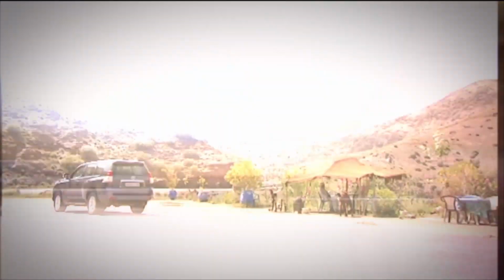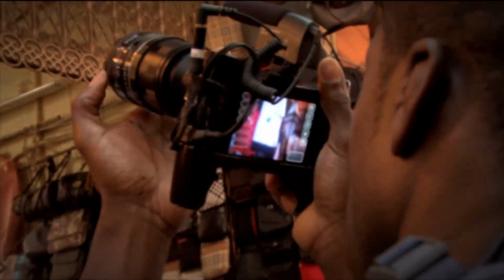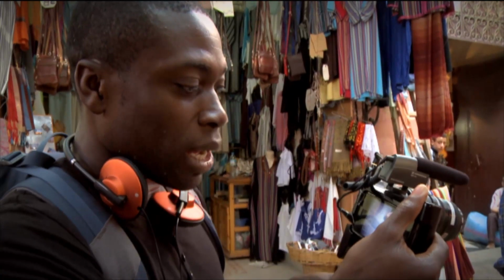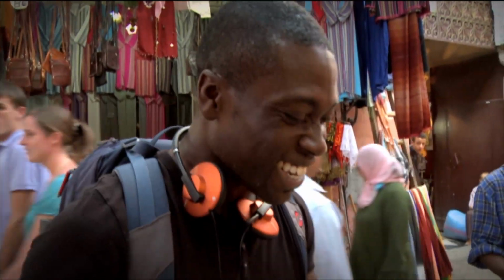While Polly was on the road again, I was now up and in amongst the Marrakesh souks, trying to tick a few more shots off my massive list. But just when I needed things to go well, they didn't. I wasn't recording it! I'm such a klutz! Right, free macaroon for someone.